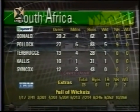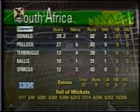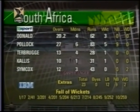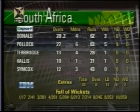Marvellous bowling again by the South Africans. Donald, well, with Courtney Walsh's wicket there at the end, 3 for 62, but for the eighth time in his career, South African all-rounder Shaun Pollock picking up 5 wickets, 5 for 83 after his first 3 spells were barren. Good support from De Brooke, Kallis and Symcox.